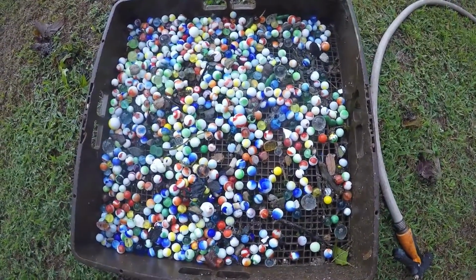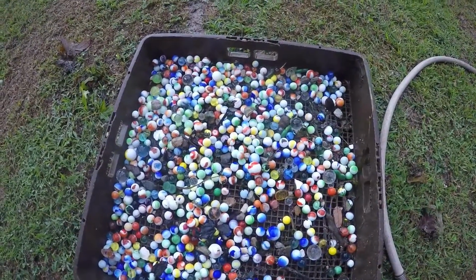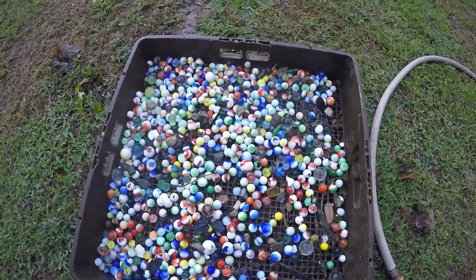Found a lid with my metal detector, dug down, and then I sifted all these out. It took me about an hour to find all these. I got to the point where there might be a few left, but there's not many.